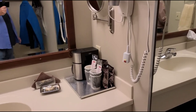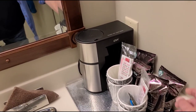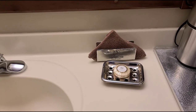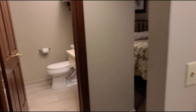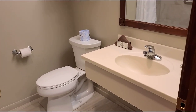Little coffee maker. We got some coffees back here. Starbucks. So that's a makeup remover, I'm assuming, correct? Yes, that's what you use, so you don't go on their white ones. And go right over here. And it is clean, isn't it? It is.